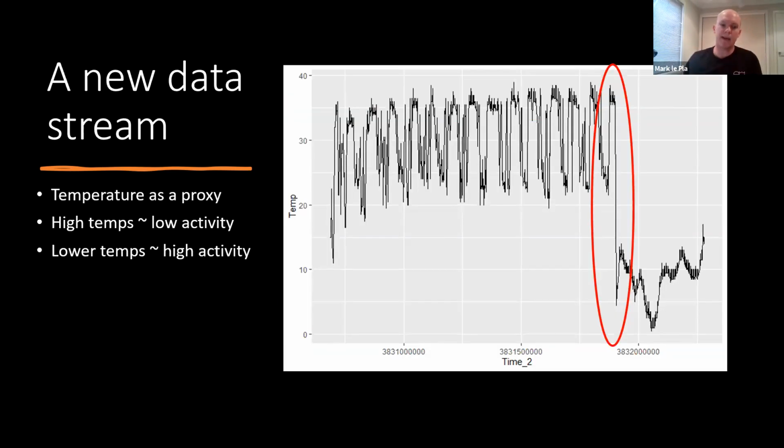But I guess the best thing about this temperature and why it's so useful in the context of seeing what happens after fire is we can look for very large step changes. What we can see is that to the left of that little red oval there, that's normal, oscillates up and down, periods of activity and inactivity, until all of a sudden we can see that temperature drops remarkably and never gets back to what it was beforehand.